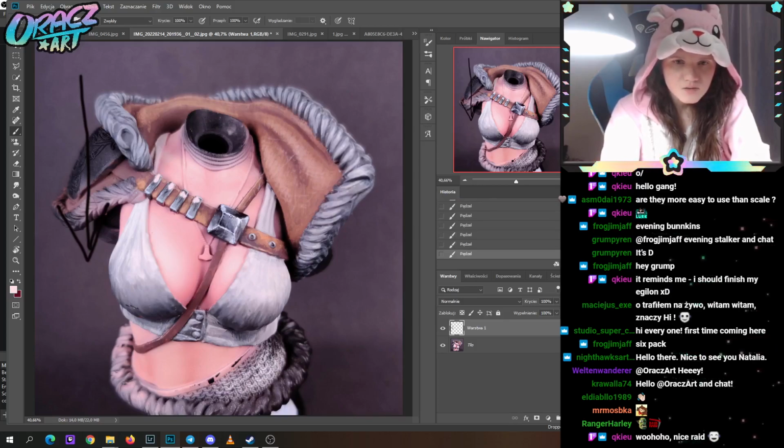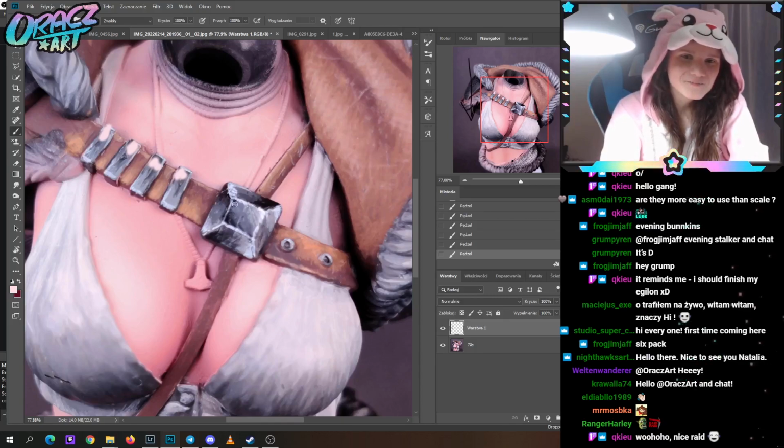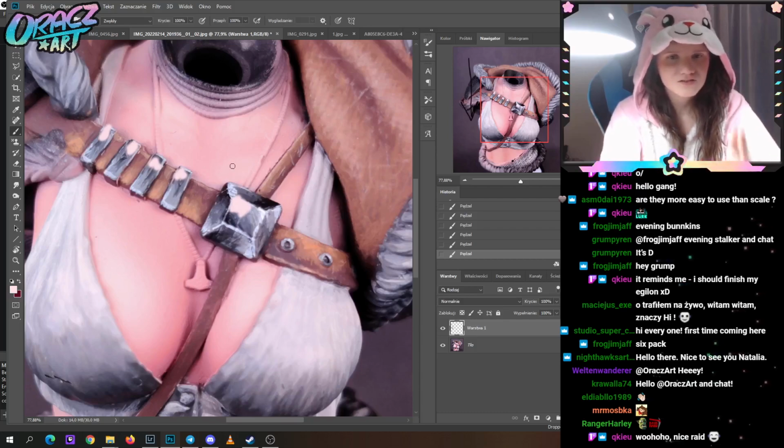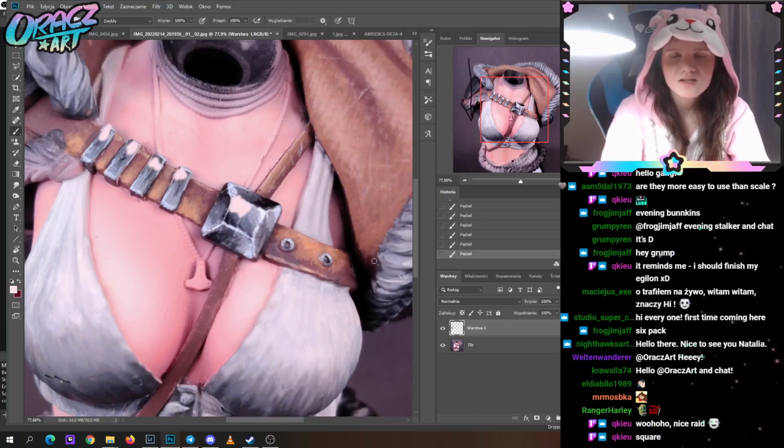Same thing here. When we have this shape here, I don't remember how this is called. In Polish, it's kwadrat. We have this four-cornered shape, and why the highlight is the strongest in this corner, I don't know. It should be the strongest over here, because this part here is raised to the top side the most. So we should have the highlight over here. Yes, it's square. Thank you.